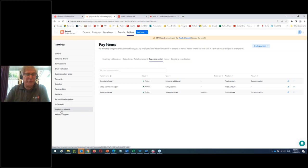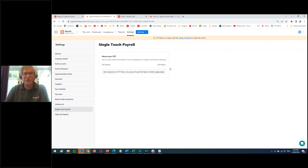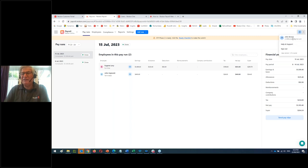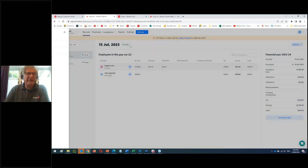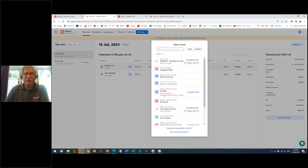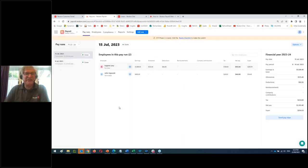The other things down here: single touch payroll will tell you which version you're in. At the moment, we're still in phase one. Okay, that's about it. On the top right here, we have our identity where we can sign out and go to help and support. On the left-hand side, we've already seen the product switcher, but next to it, if you're accessing many books, you've got the book switcher where you can go through and select the books you may want to access. So all very easy at your fingertips, very easy to navigate, quick to get that information in and get it updated.